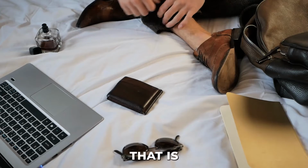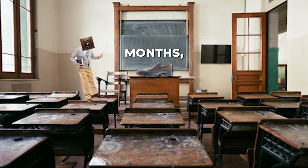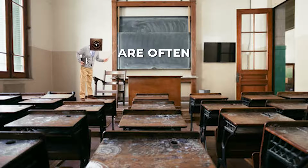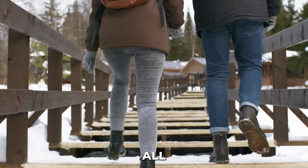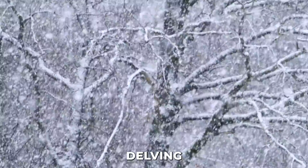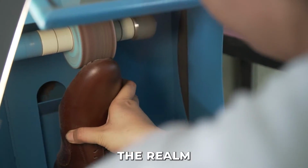But there's actually another type of loafer, and that is the leather loafer. Now, leather loafers are better for the winter months, whereas suede loafers are better for the summer months. Now, loafers are often worn with pants, and for the leather loafers, I'm gonna recommend to you guys only two colors, and that is brown and black, because in the wintertime, that's honestly all you'll be needing for these leather loafers.